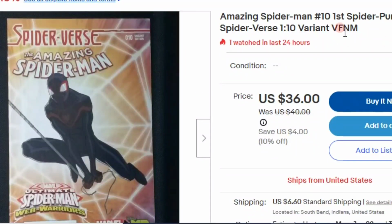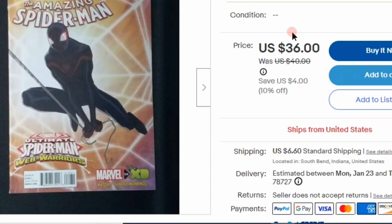They have it listed as very fine, near mint. And the key to this book is this is the first appearance of Spider-Punk. And we already know that there appear to be some toys that are being released for the new film, Into the Spider-Verse. And one of the featured toys is Spider-Punk.